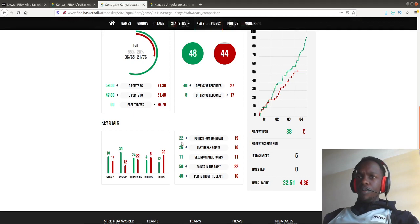Points off turnovers, they beat us in that department. Fast break points, of course, they beat us emphatically because they are converting from the defensive boards, transition points. Okay, we are tied in second chance points, but it's okay. Points in the paint, they outscored us in the paint. We looked small out there.